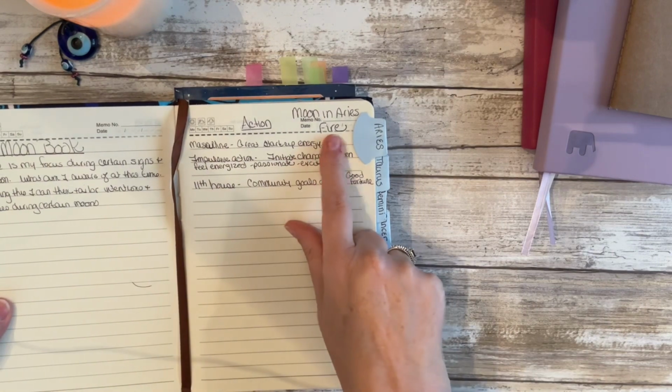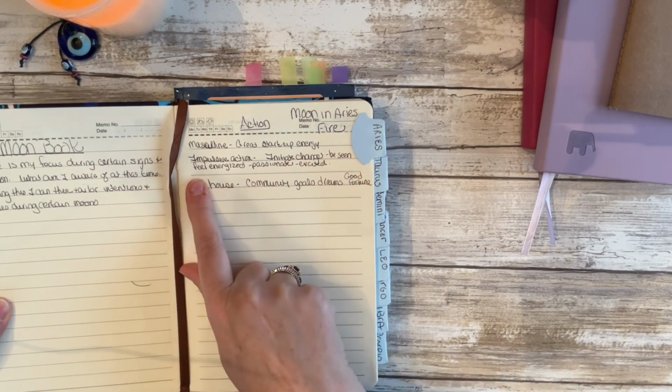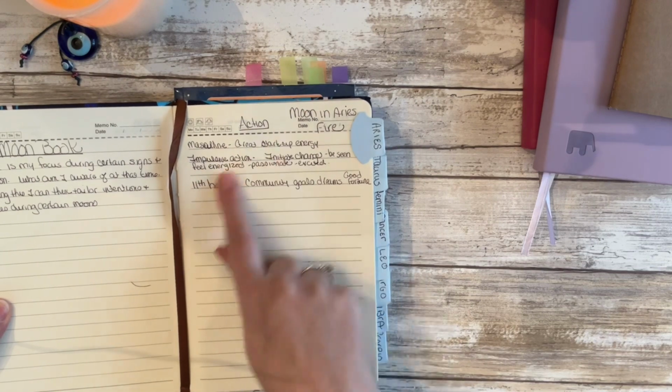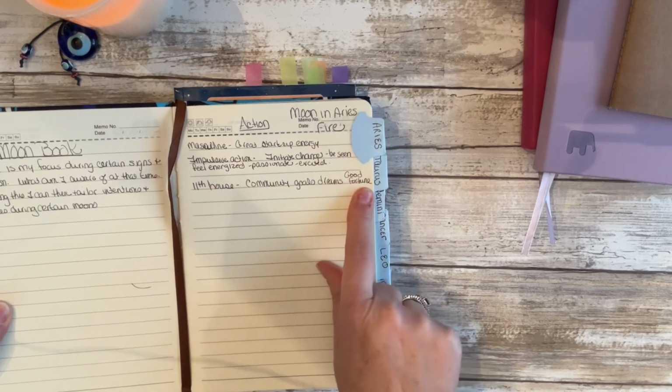So I have the moon in Aries. I have fire. I have that it's in action, great startup energy, impulse action, initiate change, but Aries also falls in my 11th house. You know, so how can I tailor the change to these things?